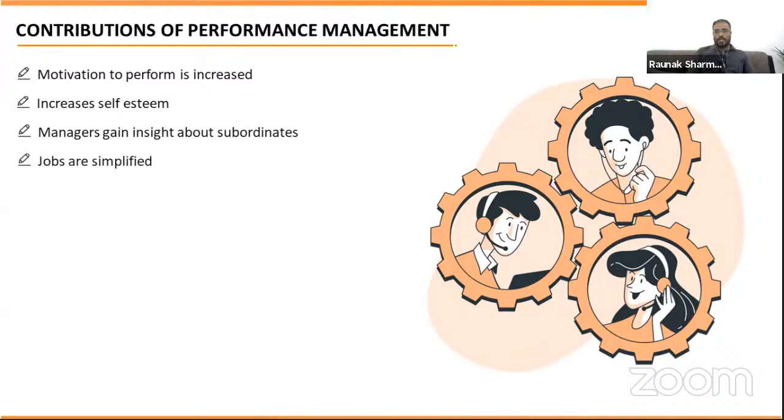Next is jobs are simplified. If there is clarity, and if a particular area is given to me where I have to perform, I have been told the standards, I have been told the parameters on which I have to perform, then my job is going to become very simple. I know what I have to do. It is like I have a guiding light when I'm driving my car on a dark road, so that guiding light tells me where to go. If you turn off your lights, you would not find your way. So this serves as the guiding light.